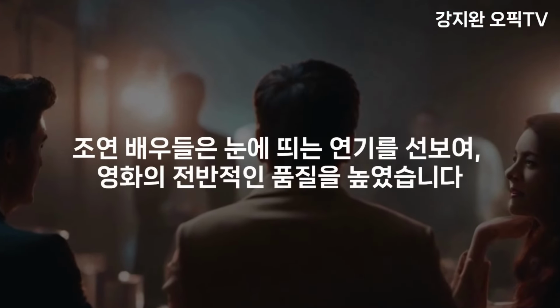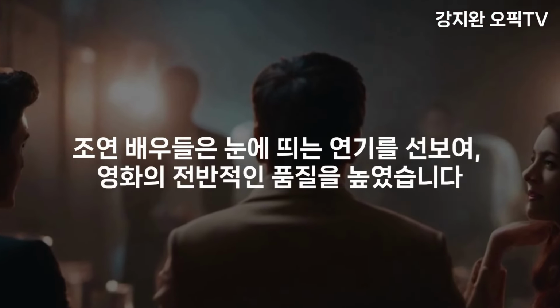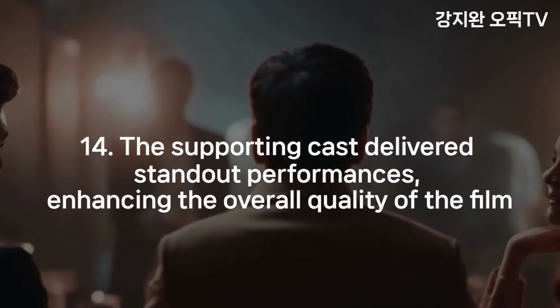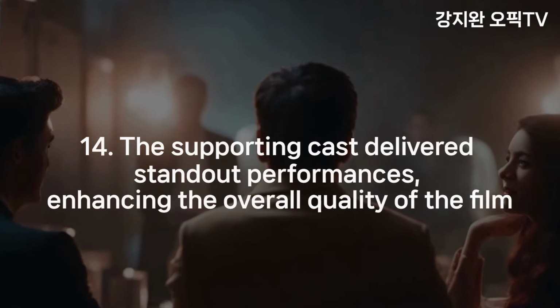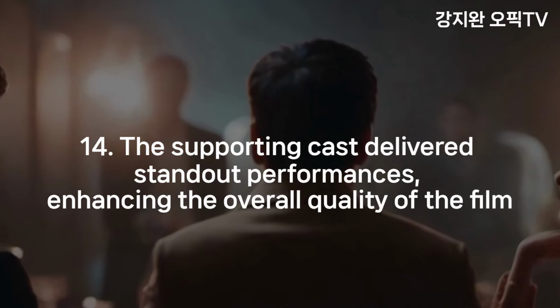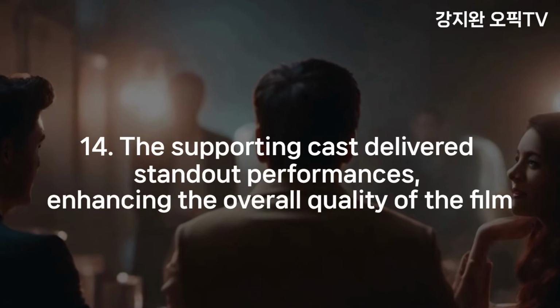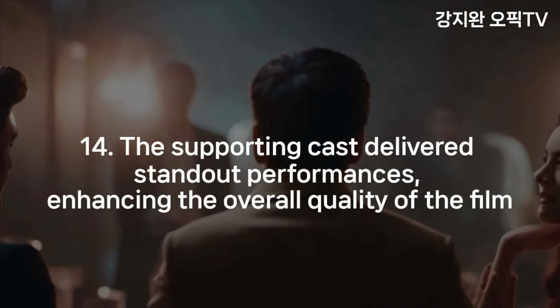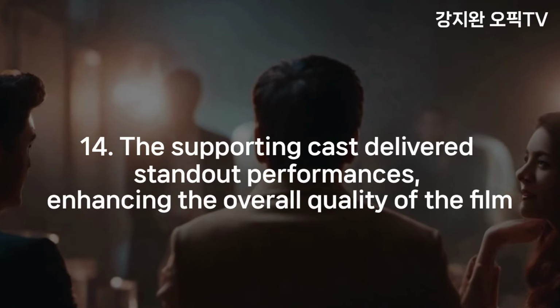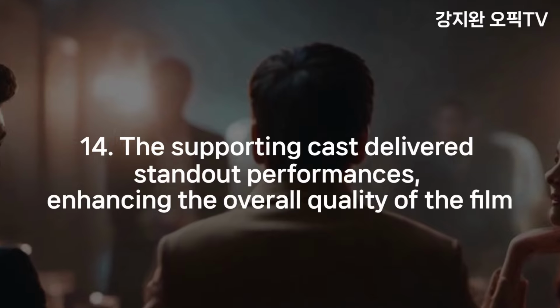The supporting cast delivered standout performances, enhancing the overall quality of the film.